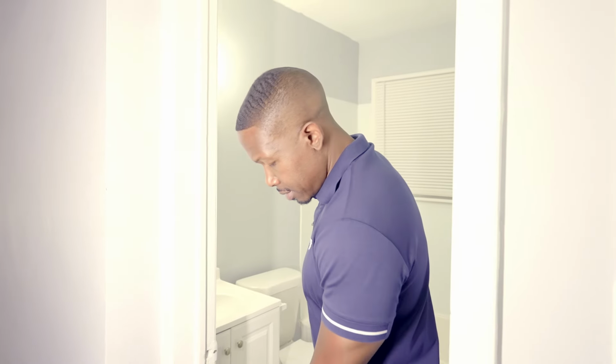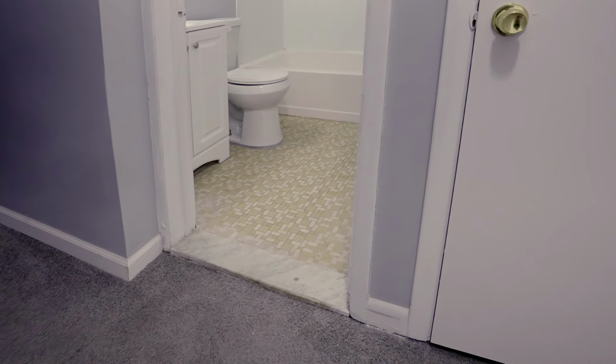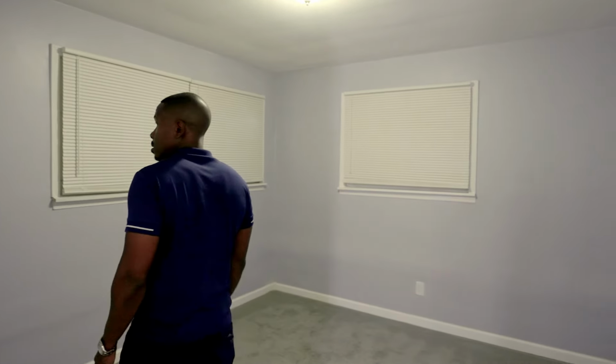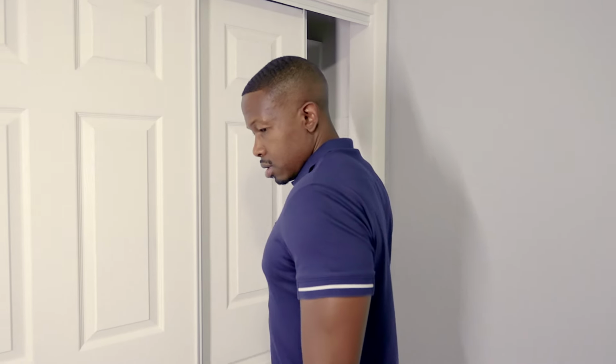Nice basic bathroom, new vanity. We're able to keep the older, what they call that, Pueblo style tile. New closet doors. You know, everything just really straightforward, guys.